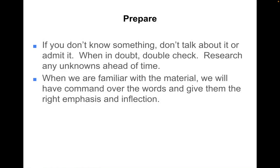Who likes hearing a bad liar? When in doubt, double check. Research any unknown words, topics, history, or news ahead of time. When we are familiar with the material, we gain confidence and will have command over the words and give them the right emphasis and inflection.